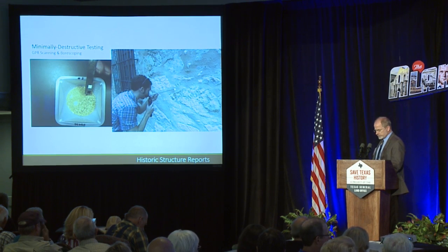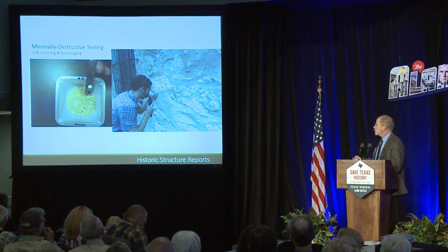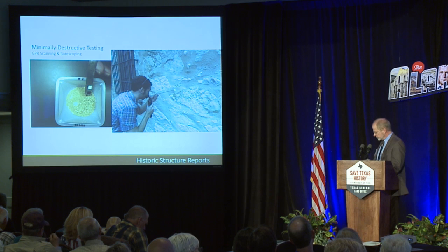We always try to save even the smallest things because they might be useful. And so even the debris from drilling out the mortar was analyzed to determine what the initial aggregates were. And we have some ideas of what the original Spanish colonial mortars were, what the Army mortars were. So even the debris that came out of these holes was analyzed and used.